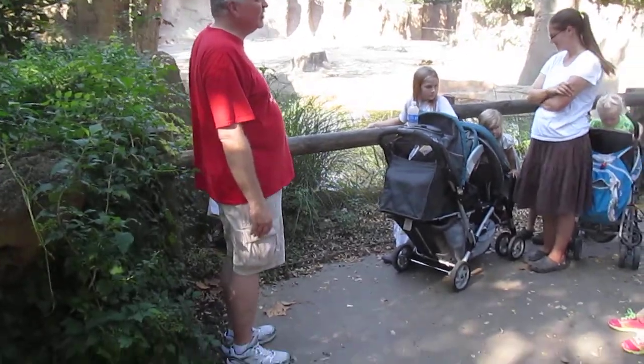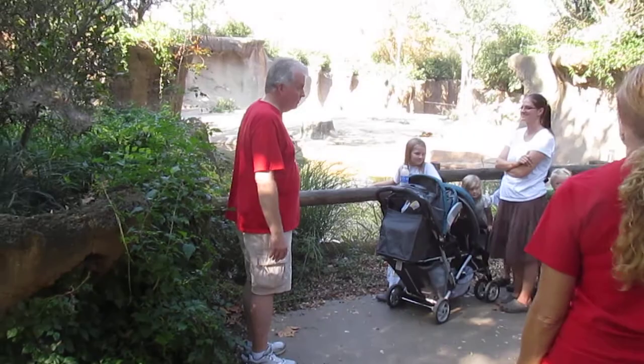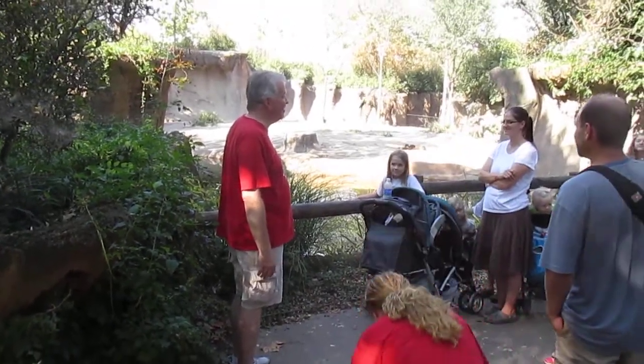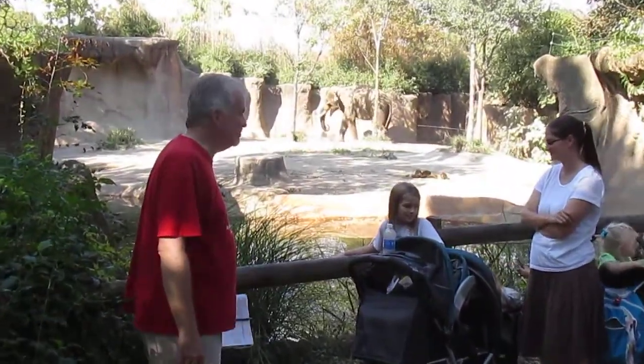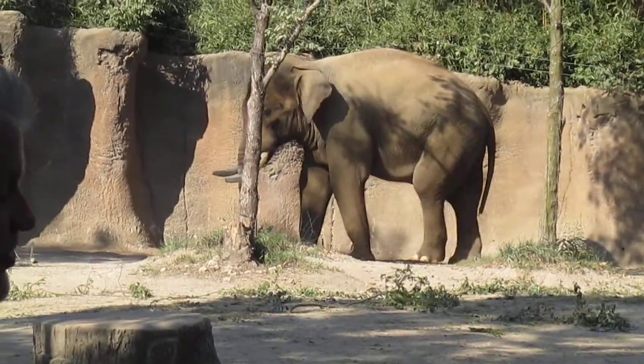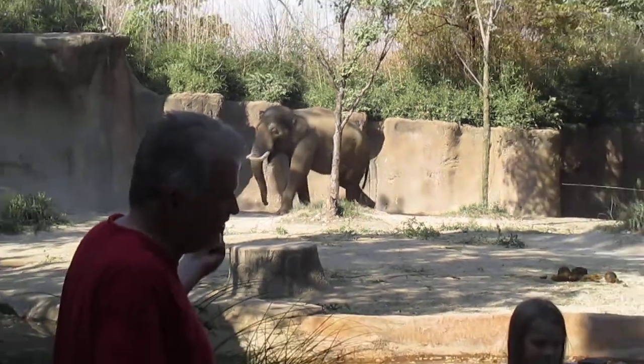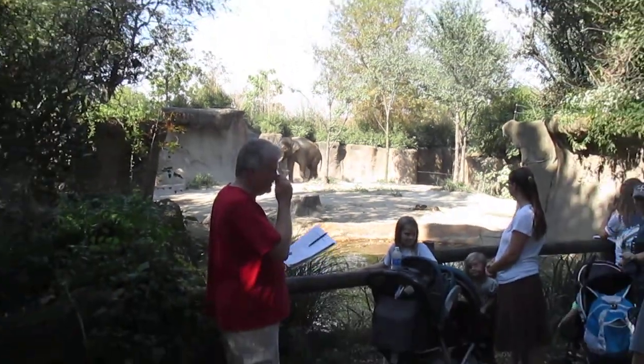I'm going to train you to be an expert elephant spotter. It's very difficult to spot elephants, isn't it? No, it's not. It's harder than you would think, depending on the context. Yeah. I'll explain that to you. It's depending on if they're big or small. That's true. That does play a part. I agree with you. All right. Is this one big or small? Yes, this is definitely a big one.